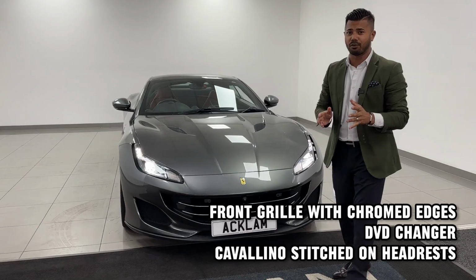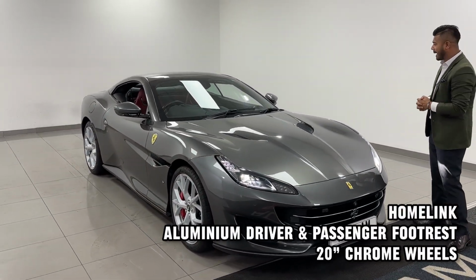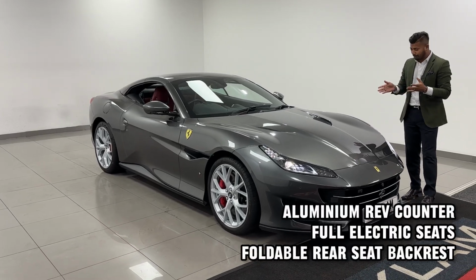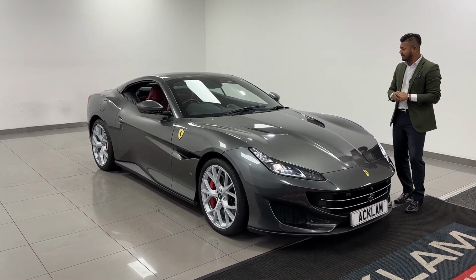Now, like any good Ferrari, it's all about the specification, colour combination and the way the car's being kept, and this one is nothing short of beautiful. It's immaculate, very well looked after, and like I said, it's got the right amount of specification.